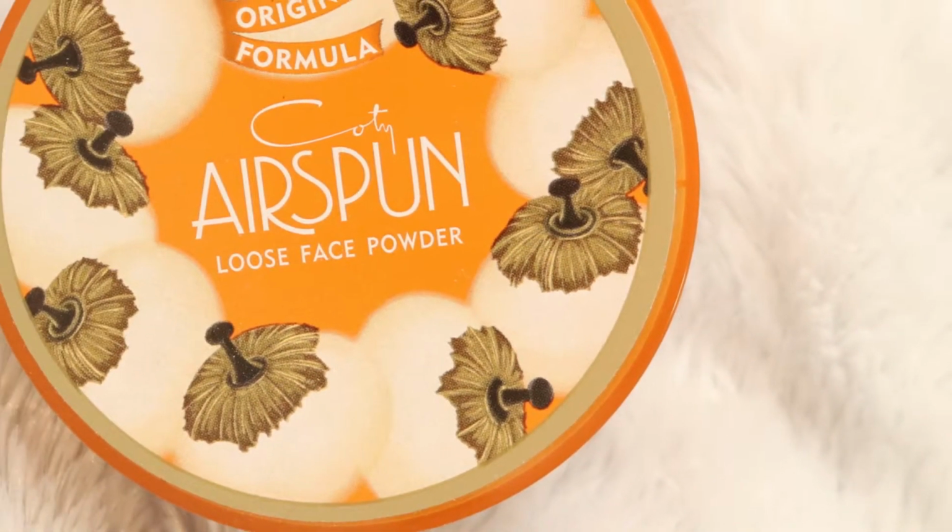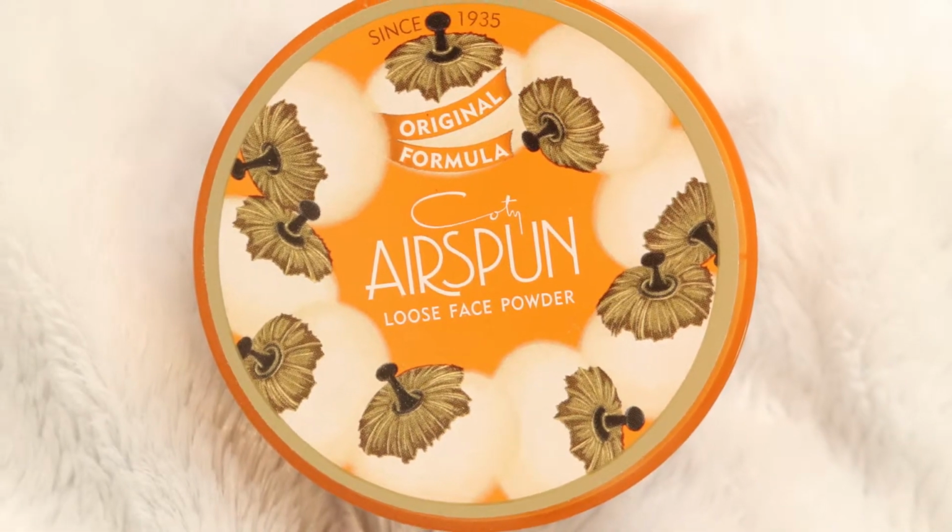So my first Gotta Have It product for the month of May is something that Emma and I picked up towards the beginning of the month. Emma and I posted a video earlier this month of our top 10 empties, and one of the things that we absolutely had to get was Coty Airspun loose setting powder. So that afternoon we went out and we got some. The only difference between this and the previous tub that I had is that this is translucent extra coverage. So it does actually give you extra coverage. That's why I love it so much.